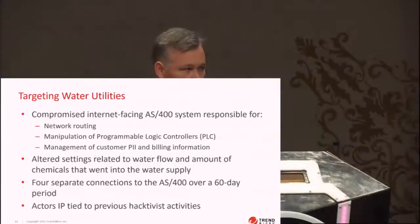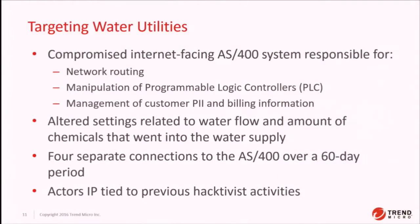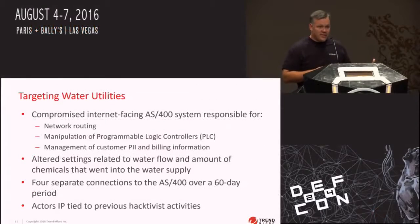If you read the Verizon data breach report, they talk about an incident where their team was called in to analyze the security of a water utility. Now, they don't give the name of the water utility, but they do talk about their findings. In this case, they found an internet-facing AS400 system responsible for HMI-like capabilities, like manipulating PLCs. But this system also did network routing and managed customer data. I mean, how ridiculous is that, that all of that information is sitting on one system connected to the internet, both critical infrastructure and billing systems.